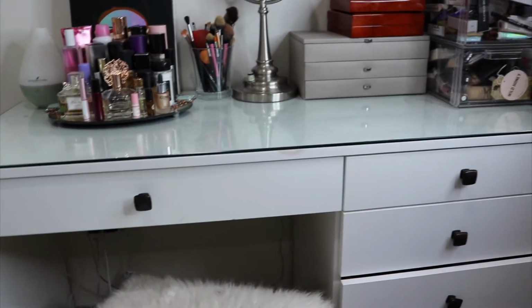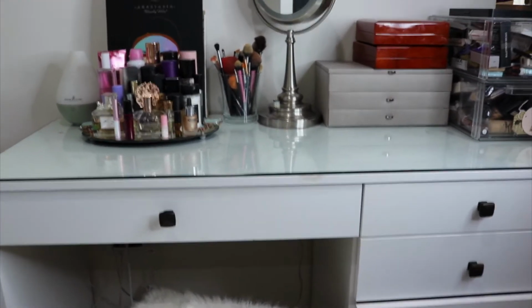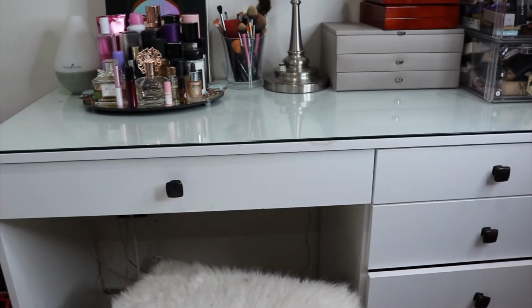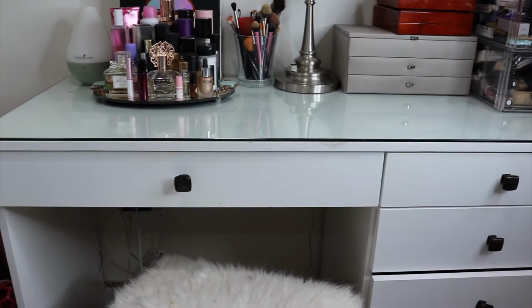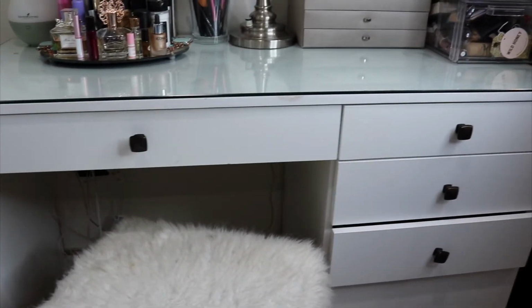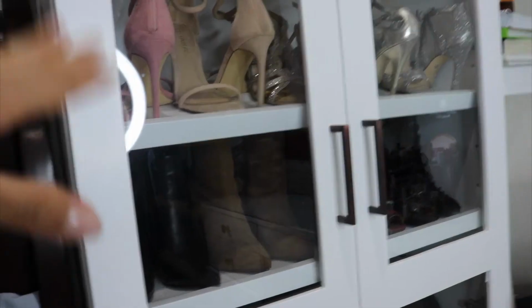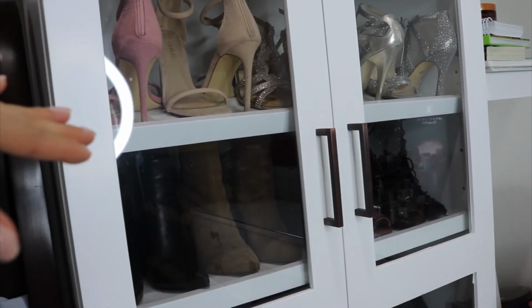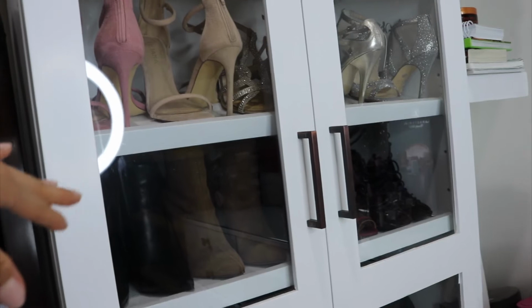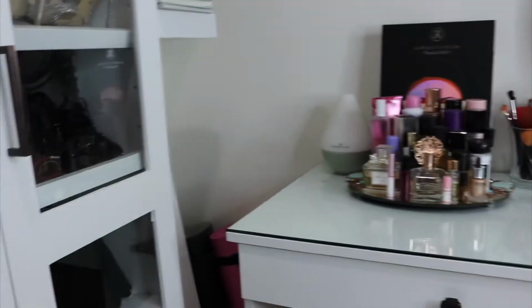So if you're wondering, this dressing table was actually custom built for me. I knew somebody who knew how to make this type of thing, and basically I just designed it and told him how I wanted it, how the drawers needed to be, and I picked my own handles and all of that. And I have my shoes storage shelf right here, which is what you actually see in the background of my videos, and this was also custom made. But anyways, this is a very simple table.